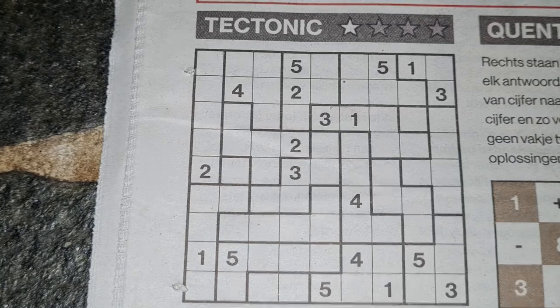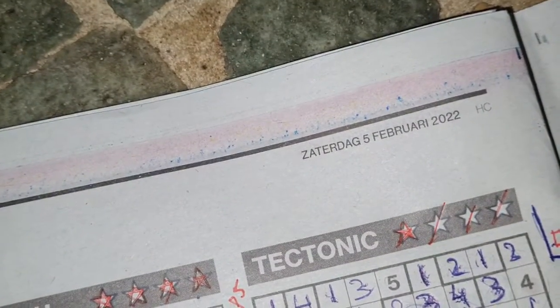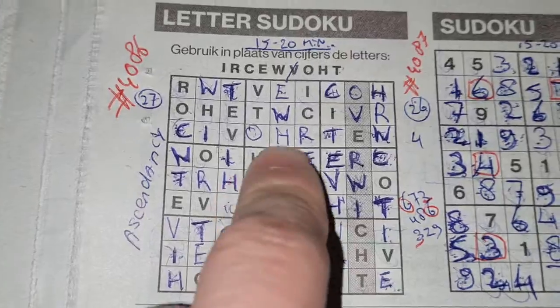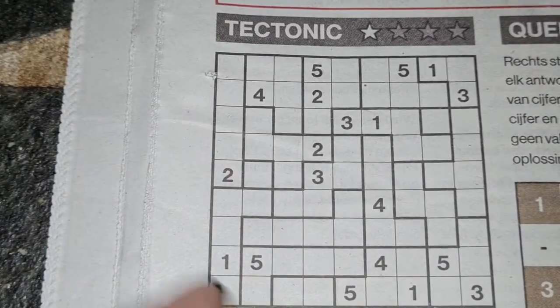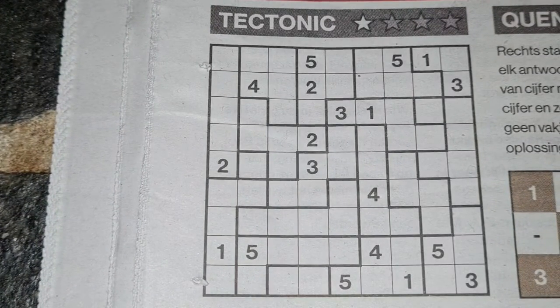Not in today's newspaper, but in yesterday's edition. Yes, Saturday, February the 5th, 2022. I've already solved the letter Sudoku and the 2-star Sudoku. We now have a Tectonic with 1 star, and this Tectonic will be number 4088.